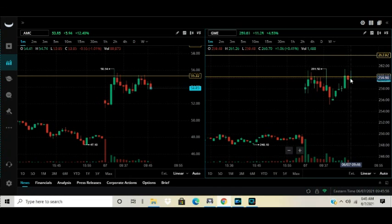That is a hard-fought level right there, ladies and gentlemen. Look at how important that level is. They run up above it, and it gets knocked back down. They run up above it, gets knocked back down. This is a magical number today. That's the number we're going to be watching for a while.